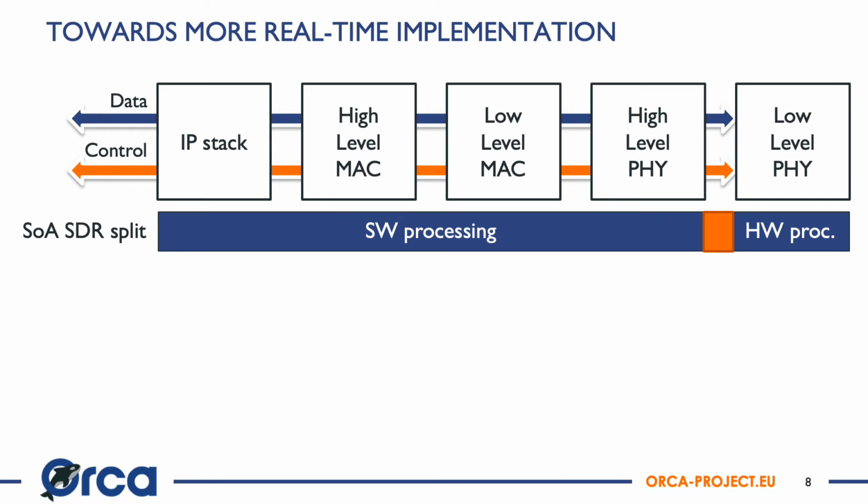Let us zoom in on the lower layers of the wireless network stack, following the specifications of 3GPP. Traditionally, only the low-level PHY functionality is hardware-coded in FPGA on an SDR research platform, while most baseband processing and higher-layer functionality are implemented in software on a host PC.